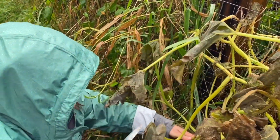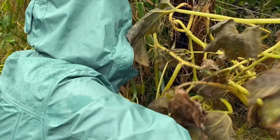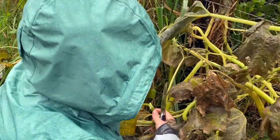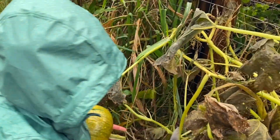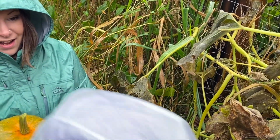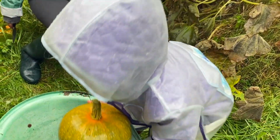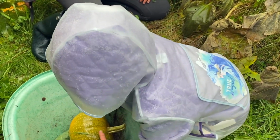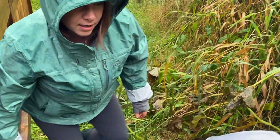Whew, it's a tough vine actually. I should have just snapped it, but I think it's pretty wet right now, so I don't know. Maybe I can snap it. There we go. All right. Here we go. Okay, put the first one in the wheelbarrow. Gently. That's a very soft landing. Well done. Okay, let's go. Can you find the next pumpkin?